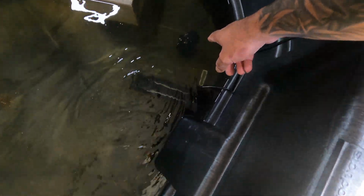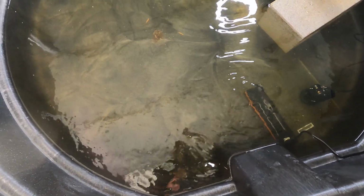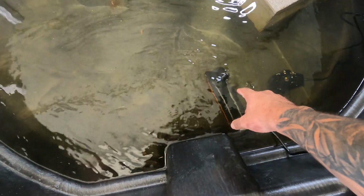I've got a fan right here to get some circulation and some flow into the water so that things like mosquitoes don't really want to lay eggs in here. And it pushes that warm water that the heater heats up around.